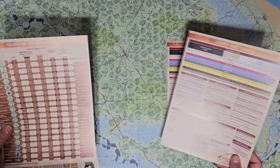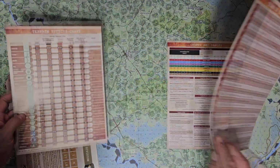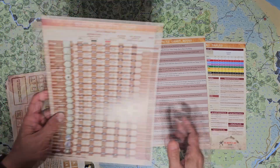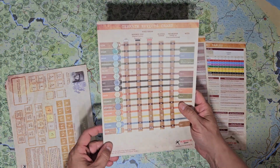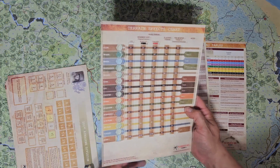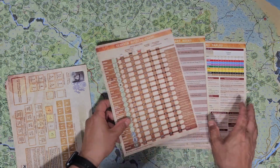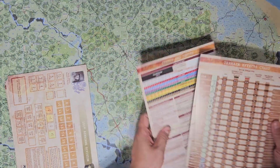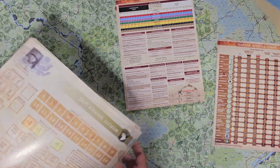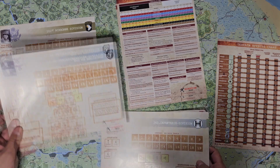I wasn't crazy about this when I saw it. So these are the identical charts and tables cards. The notes for the terrain types are on the back of that, and there's a separate terrain effects chart, but that is because it's two-sided, and both sides are filled with different terrain types. So this is probably setting a record for most different terrain types in a GTS game so far. I'm pretty sure. Certainly Market Garden doesn't have this many. Nor does Gold Juno and Sword.